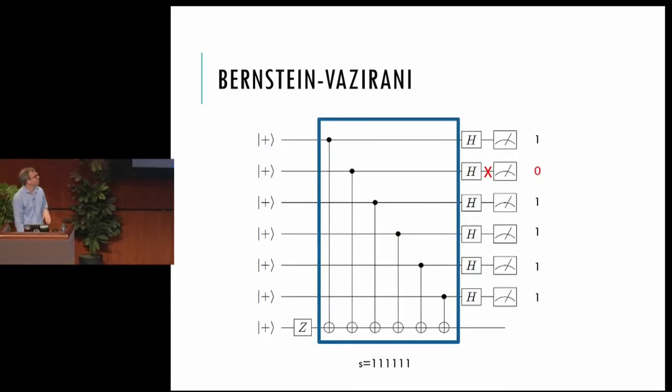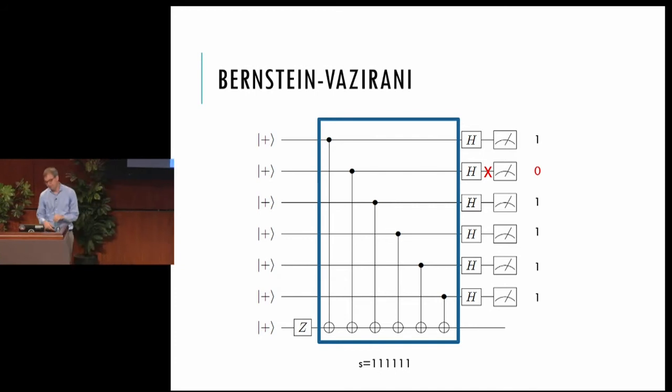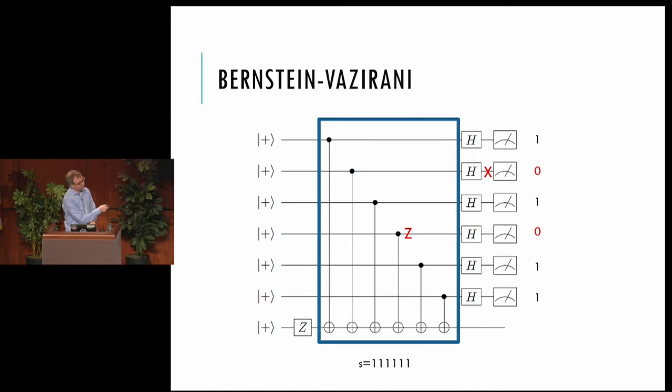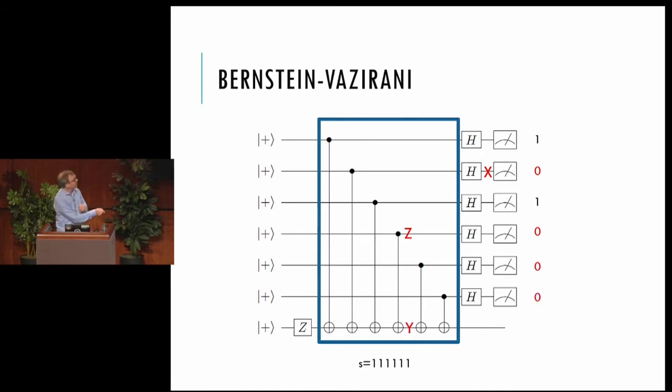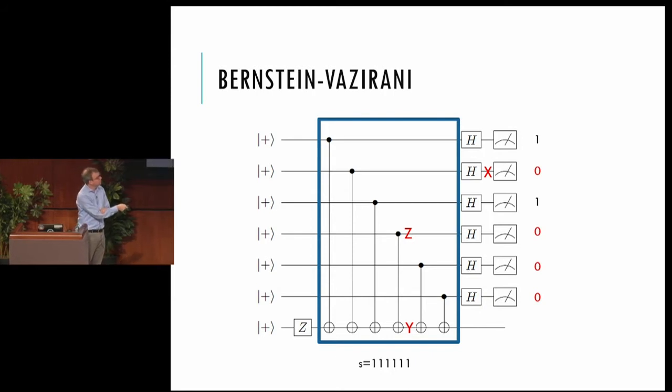All right, so here's just some examples, right? So if there's an X error here, it flips that bit. If there's a Z error out here, it flips the bit. And if there's a Z-type error, which could be, say, Y, down on this bottom line of these controlled-NOTs, it, of course, is sort of the most damaging error, and it will flip multiple bits of our solution.